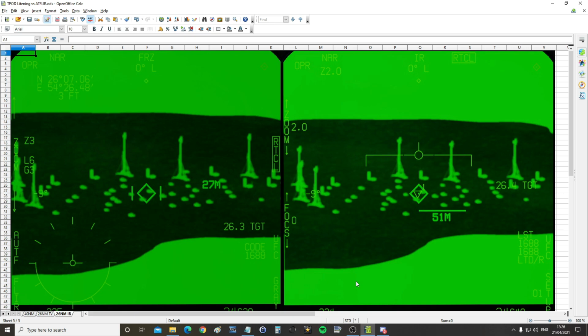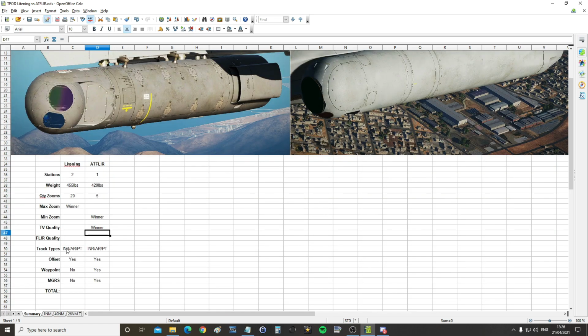Let's have a look, RC. The way I would describe this is both equally terrible. They do have focuses in real life, but they don't work in DCS. I don't see a winner there, but anything you think? The odd thing is I recall on the A10 that the focus worked, and I'm not sure why it's not working on these. But at the time of making this, we've got no focus. They're about the same. So no winner.